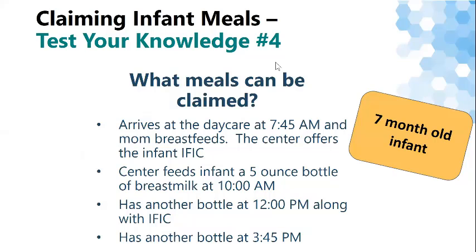So let's take a look at a 7-month-old, kind of a tricky scenario. We have a 7-month-old that arrives at 7:45 and mom breastfeeds on site. And then the center offers the infant iron fortified infant cereal. The center feeds the infant a 5-ounce bottle of breast milk at 10, and he has another bottle at 12 with iron fortified infant cereal and another bottle at 3:45. What meals do you think we could claim for this 7-month-old infant?